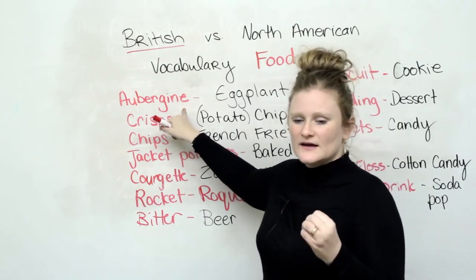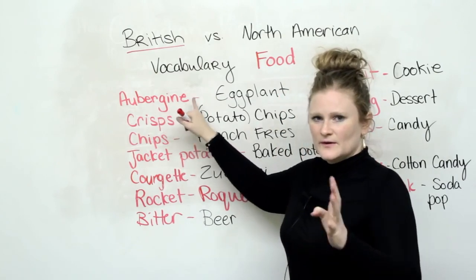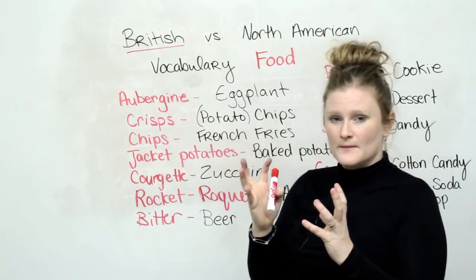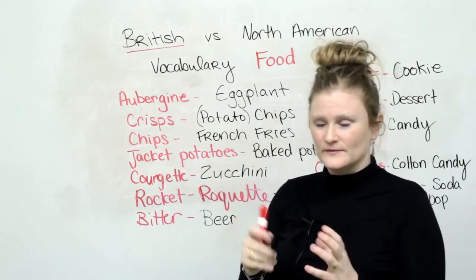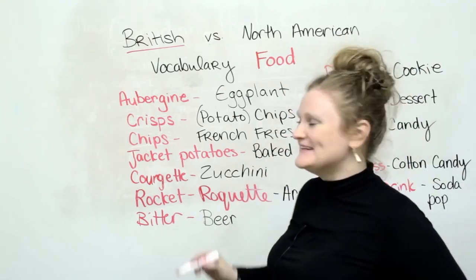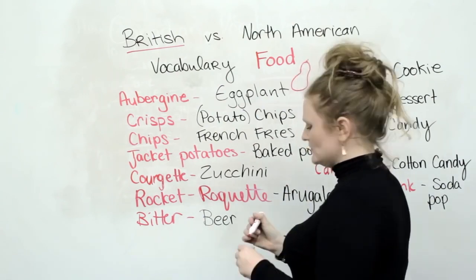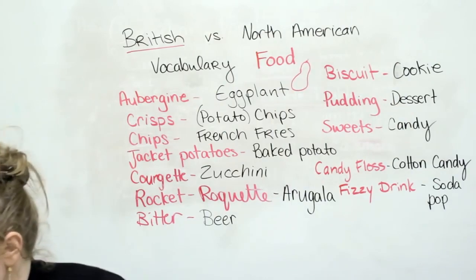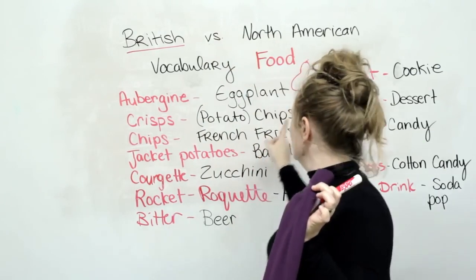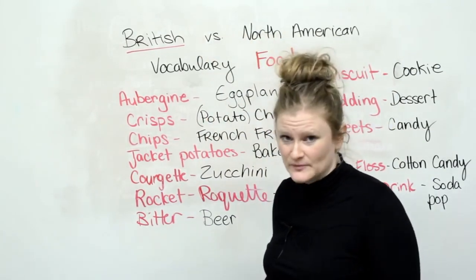So if you get a menu in the UK and it says aubergine, you might be confused because maybe you learned eggplant. Eggplant or aubergine is a purple colored vegetable. I will attempt to draw an aubergine. I'm very good at drawing, by the way. It's shaped a little bit like this, and it's usually a dark purple color, like this. So it's this color and this shape. It's used a lot in Italian food. It's really tasty, and it's a vegetable.